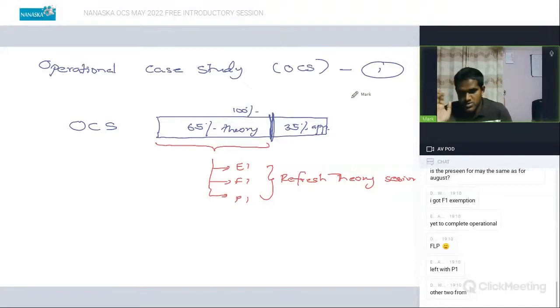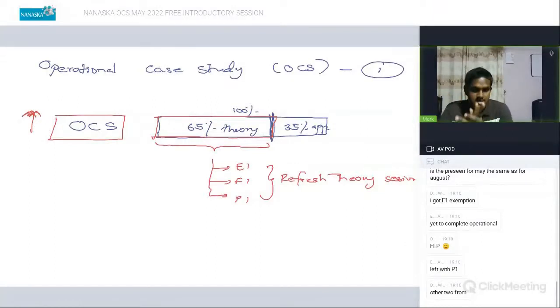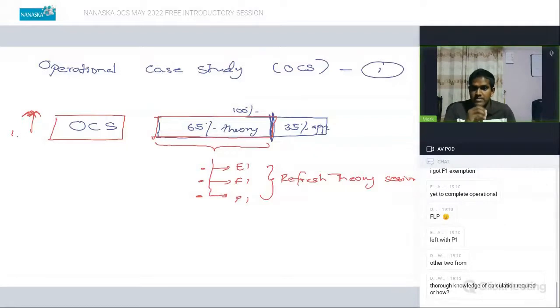What I wanted to highlight is the weight of theory in your OCS. The weight of theory on your OCS is quite high. Therefore, you need to take this seriously when it comes to being familiar with E1, P1 and F1. So that is number 1 which I need to speak about regarding OCS: the context of theory versus application.